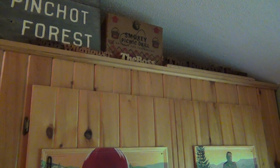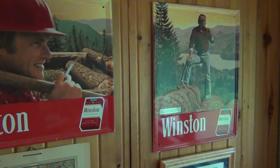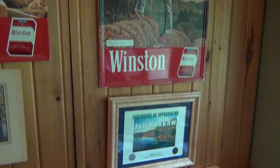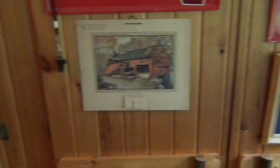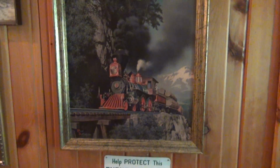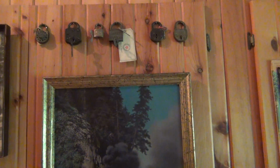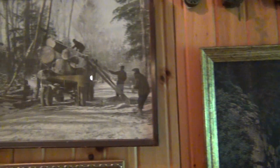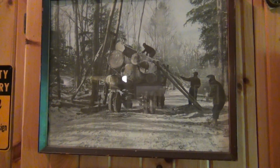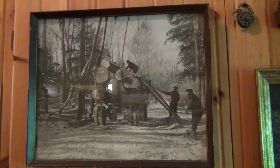Smoky picnic grill. That's a box for a grill that's in the other room. More odds and ends stuck to the doors. I have no idea where a lot of this stuff came from. This picture here was given to me by Ron Scott several years ago. I believe that's a Huron National Forest.